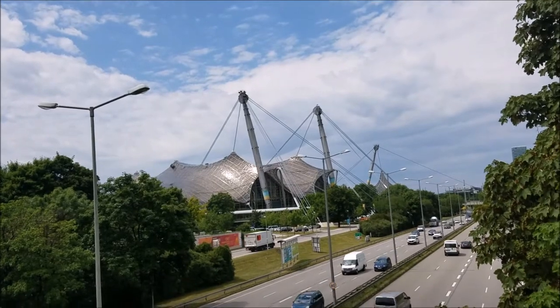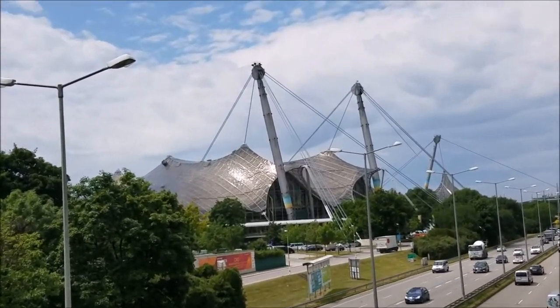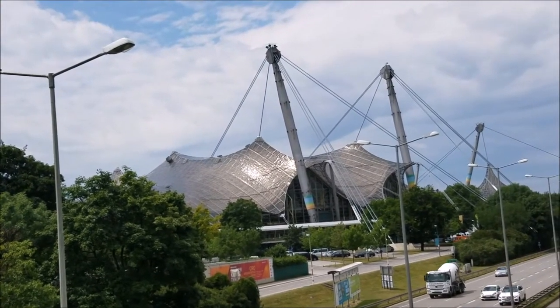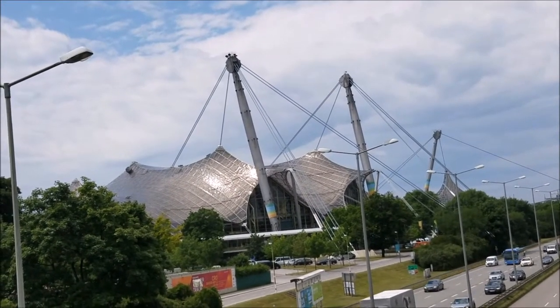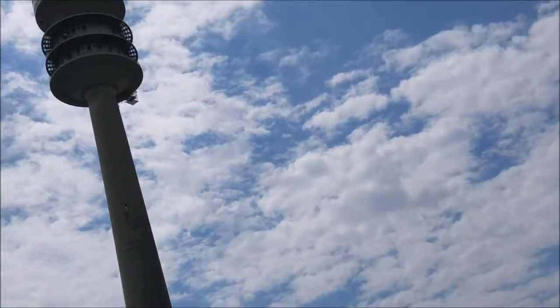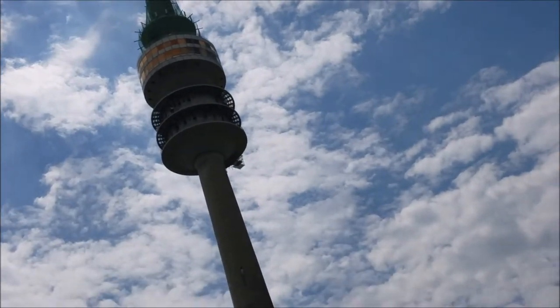Okay, so we are in Munich now, and that you see right there is the Olympic Stadium. The Olympics were held here, I think they said sometime in the 70s. So that's their Olympic Stadium. And then there you can see the official Olympic torch that they had.